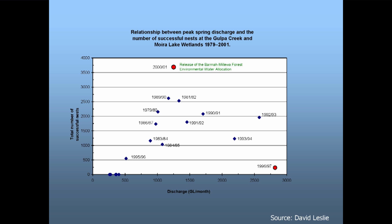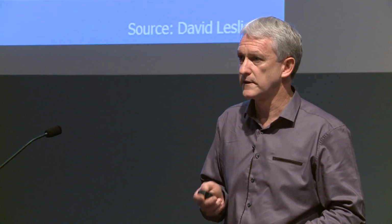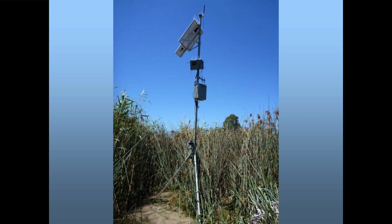This is essentially some work from David Leslie, who had indicated, when looking at the number of nests over the height of the river, or the bigger the discharge, that not necessarily the biggest floods were the most productive for waterbirds. There's a whole range of factors going on, and it might be external to Barmah-Millewa. And that's where we're tying in with research by Professor Richard Kingsford.